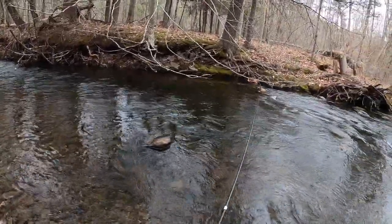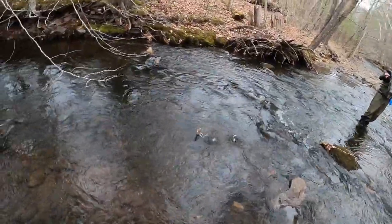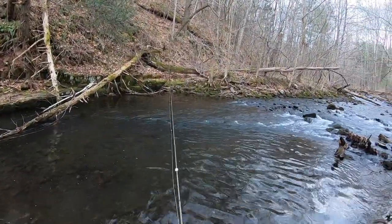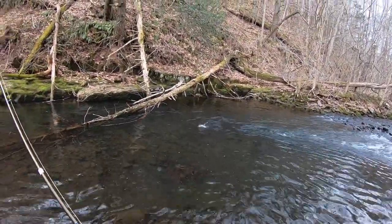Uh-oh, my line's in the tree. Oh no, he's still on. It's a little hard to get in there and get a fish out of there. So I have zero battery in the GoPro, but I just tied on a little black micro streamer and I've been crushing it. There's another one, another good fish.